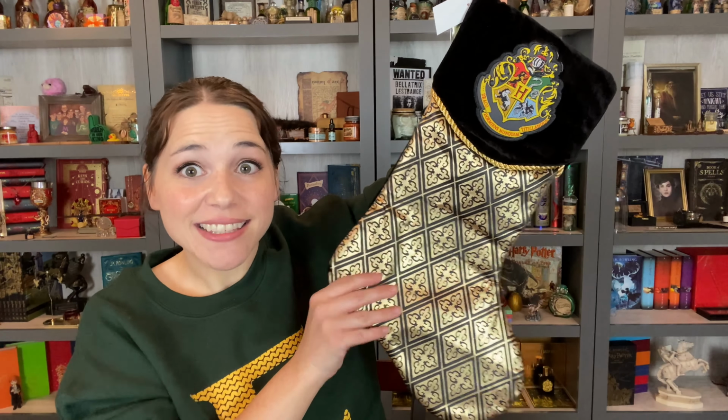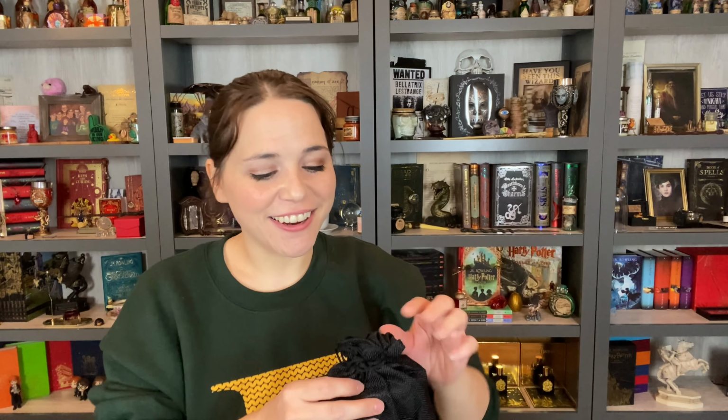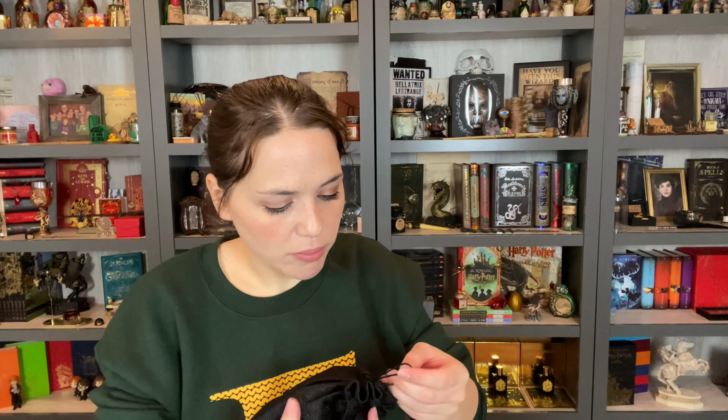Fancy. And next, we have a black pouch with some Christmas bells on there. Feels like a box in there. Open. Oh, it might help if I untie it. Okay. Yes, we have a box. Ooh.